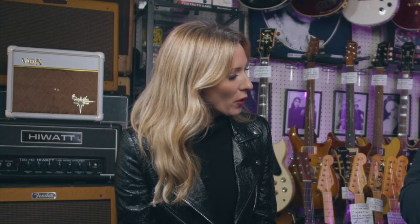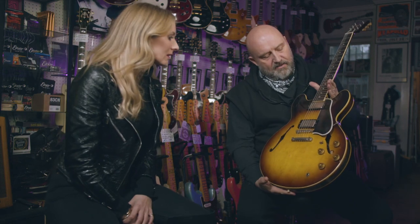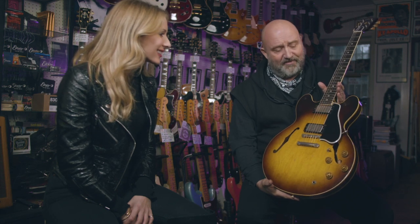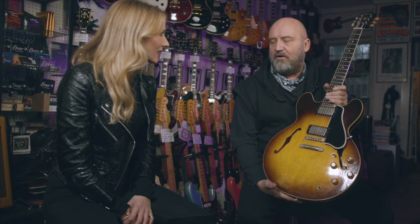So why did you want this guitar in your shop? Why did it stand out for you? They're incredibly rare. For instance, for this guitar, they only made, I believe, 267 of them in 1958. And this is in this condition. So what are the other 266 like? You hardly ever see them.